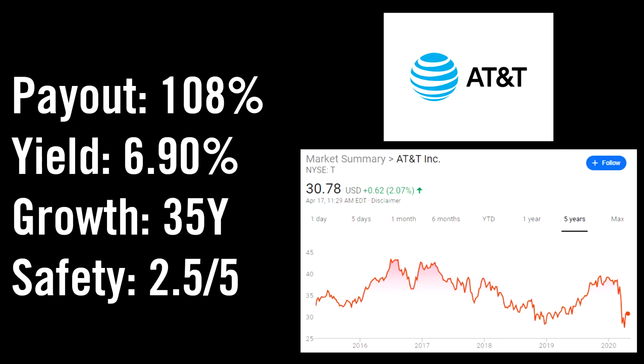And then lastly, guys, number 6 on my list here is AT&T, another very popular dividend stock, and this one has my lowest safety score here. I'm putting it at about a 2.5 out of 5. And the reason behind that is because AT&T currently has a payout ratio of 108%. So for every dollar of earnings that they make, they're paying out $1.08 in dividends. The current dividend yield is 6.9%. And they have a 35-year dividend growth streak, making them a dividend aristocrat.